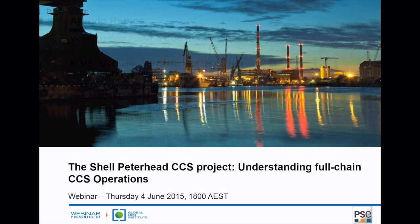Today's webinar aims to describe some aspects of the work that were carried out as part of the Peterhead FEED, front-end engineering design study, by PS Enterprises, who undertook a modeling study really looking at dynamic operation of the full CCS chain. The objective of the study was to validate control systems and to understand how different parts of the chain will react during transient or other unexpected events. The team today will describe the task, the approach that they took to that, and the results of their study.